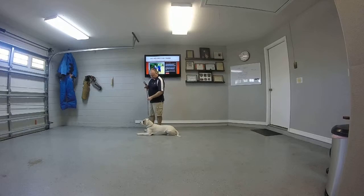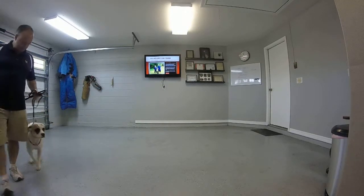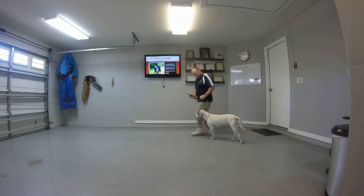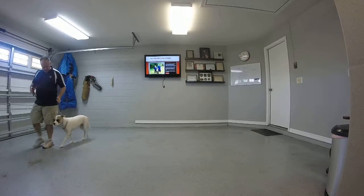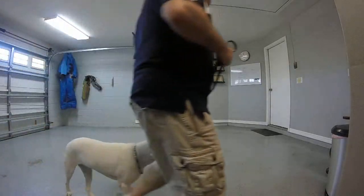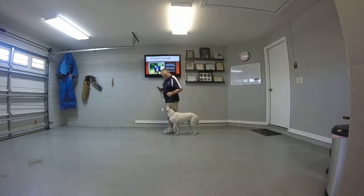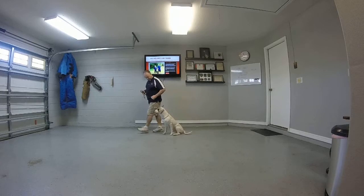So even here going up into a sit, a little bit of pressure through the leash, a little bit of influence, her responding to it, moving forward again. Same thing here. If she starts to kick back a little bit, just tap as a reminder. Down. Again, responding to verbal. Sit. A little bit of pressure here. Move forward again.